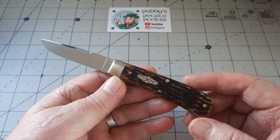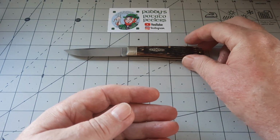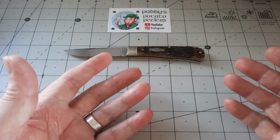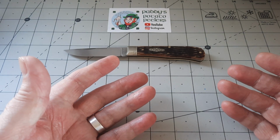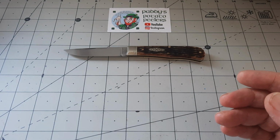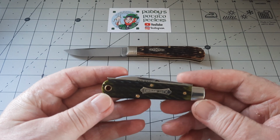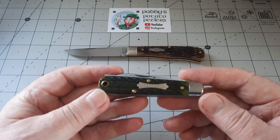But so what other things have changed? I've now gone to bigger knives, which I didn't think I was going to. Gimmick knives, I never thought I would go into them. Never thought I would go into a GEC gimmick knife. Here is the Urban Jack.